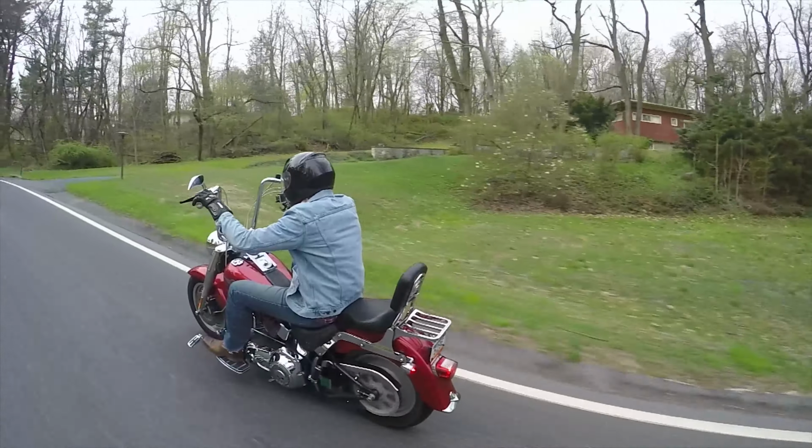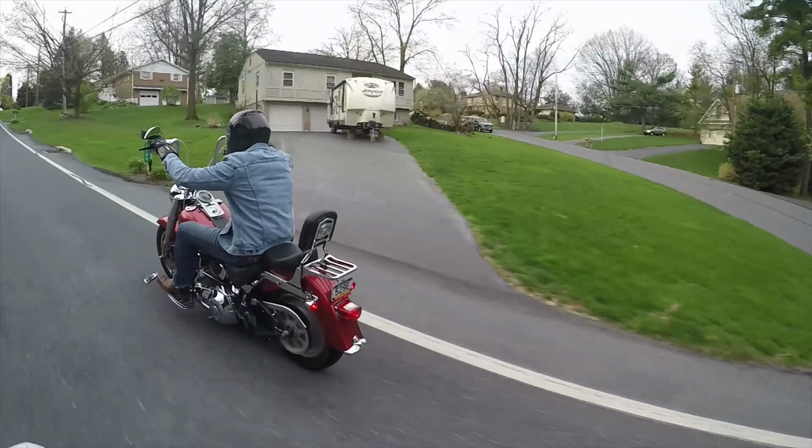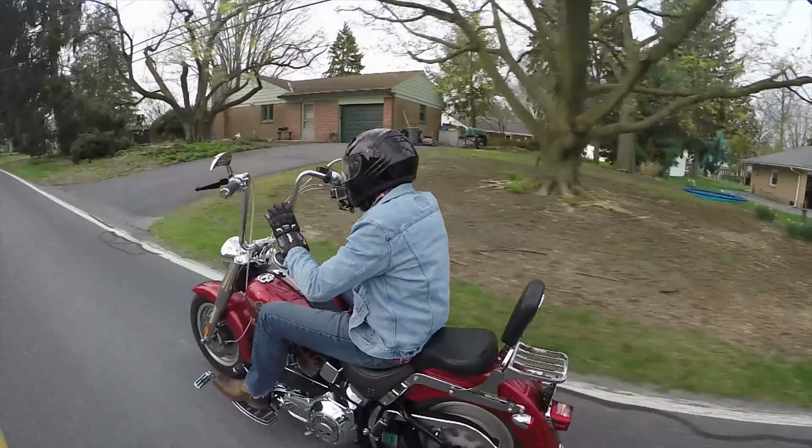So that's really cool. Now the next thing I want to note here is these big old grips. Big, nice, thick grips. It's a really good feel in my hands as I'm driving it. Feels like I'm gripping a man's motorcycle. That's what I like about it.